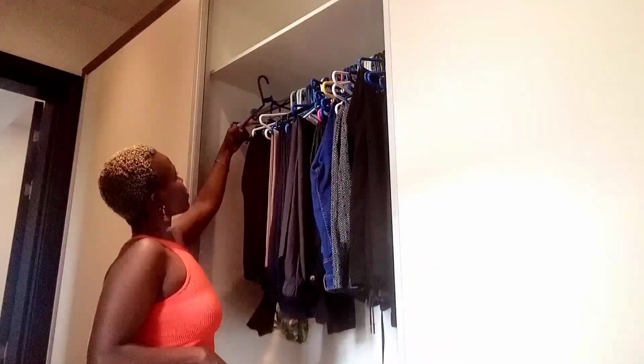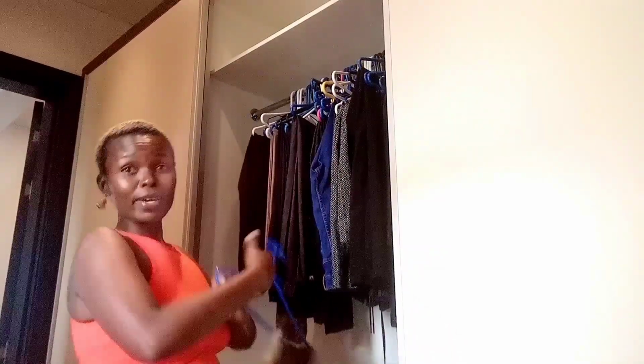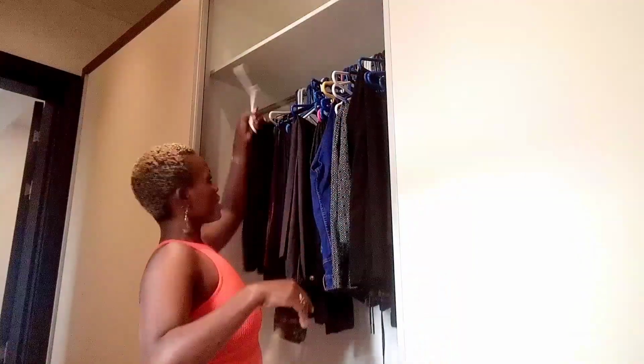Anyway, let me hurry up because I don't have much time. The idea was to declutter this closet fully and also have a look at her kids' closet, because she wants to start the year light.